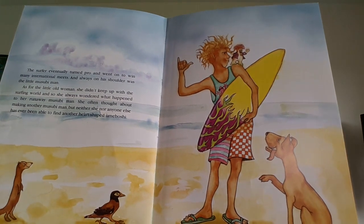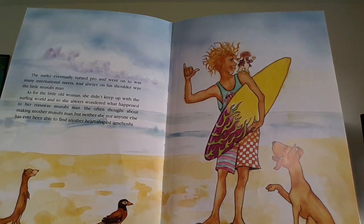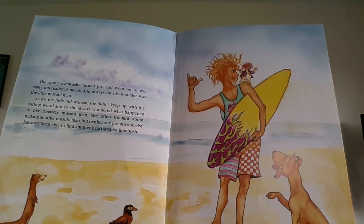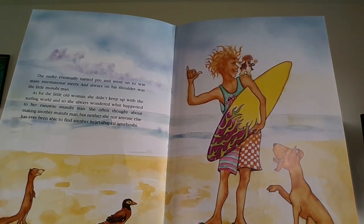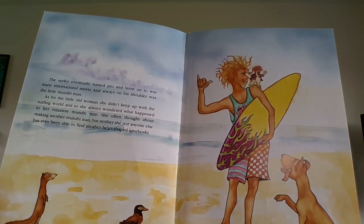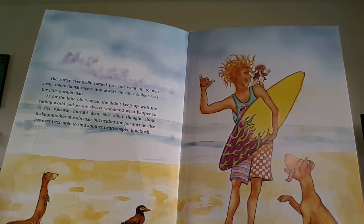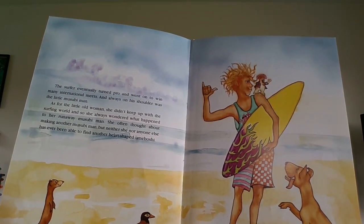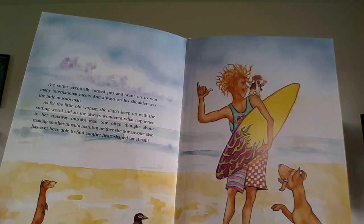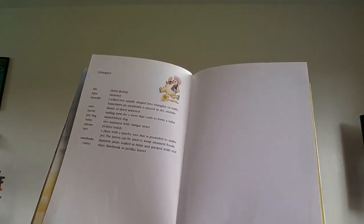The surfer eventually turned pro and went on to win many international meets. And always on his shoulder was the little Musubi man. As for the little old woman, she didn't keep up with the surfing world, so she always wondered what happened to her runaway Musubi man. She often thought about making another Musubi man, but neither she nor anyone else has ever been able to find another heart-shaped umeboshi. The end.